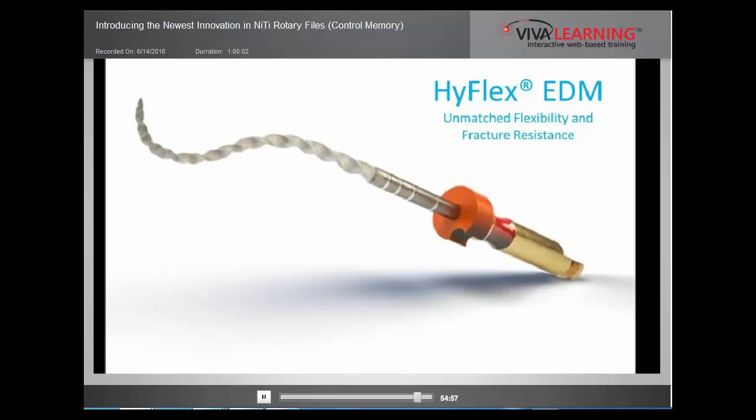Next question. How many canals do you use per file? I do the entire case with the file. I don't change files. So the same one file will go on the mesiobuccal, mesiolingual, distobuccal, distolingual until the case is completed.